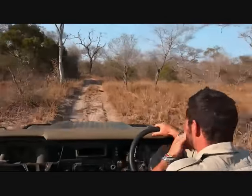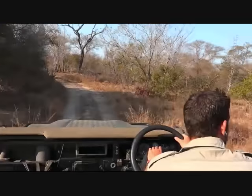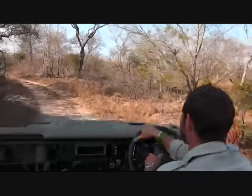But for now that it's still quite warm, I think it's going to be good just to pop around to the different water holes in the hope that there may be some action there, be it mammals drinking or birds drinking.